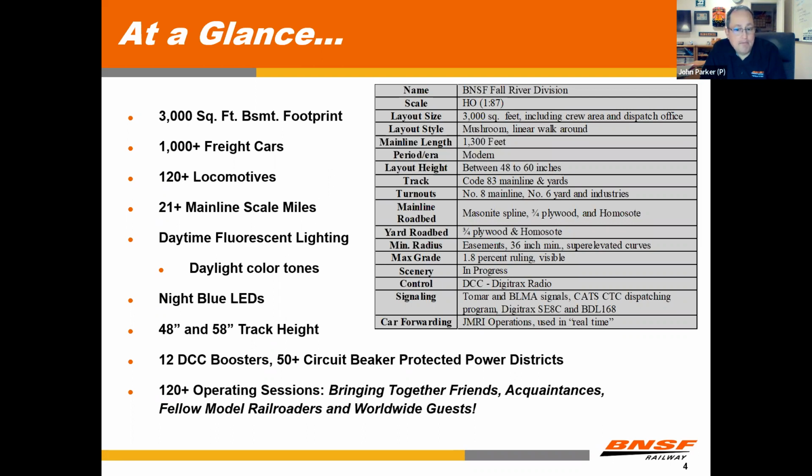Just haven't made that switch over to daytime LEDs yet, but we do have night time running with blue LEDs. So we do operate occasionally at night. It's kind of fun. The track height from the floor you're standing on is 48 and 58 inches generally, and we'll get into some of that. 12 DCC boosters, over 50 circuit breakers, circuit breaker protected power districts. And to date, I think somewhere between 120 and 130 operating sessions, of course, bringing everyone together, friends, acquaintances, people from around the world have been here to operate, and it's been a pleasure to be their host and to share the layout with everyone.